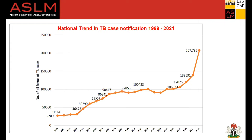The global report, which celebrated Nigeria: in 2020, with all the issues, Nigeria notified over 138,000 cases. And last year, 2021, we went further to notify over 207,000 cases. That's huge support, and it shows that the government support and whatever you are bringing to Nigeria is yielding results. And that's why we're asking for more.